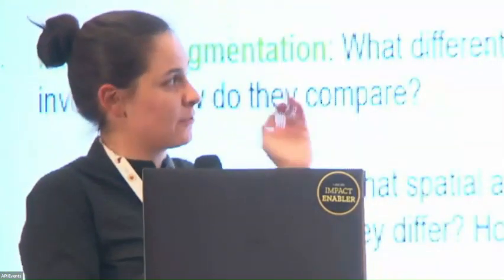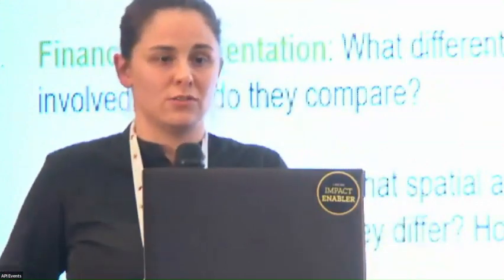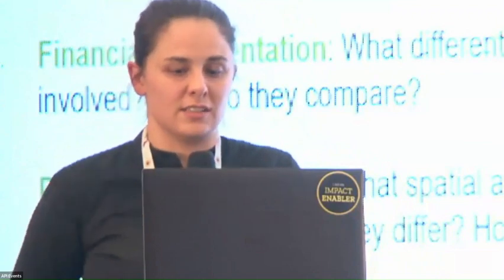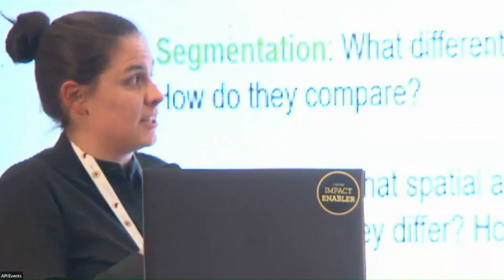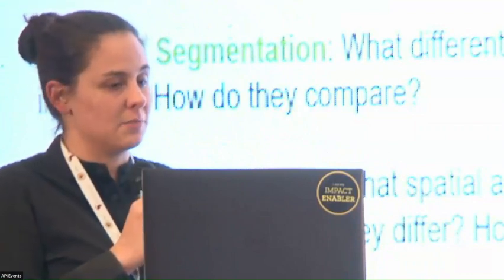I don't really have an answer, but I do have some ideas. So, first of all, it's impossible to eat this elephant all in one go, and one singular approach is unlikely to be the answer. So I think that segmentation is an incredibly important departure point, and segmentation at different levels.